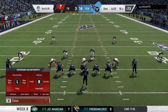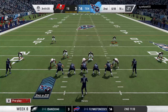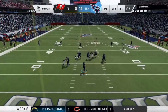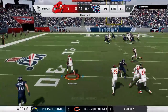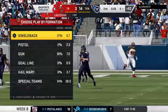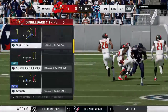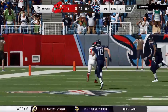And this 3rd down looking very tough after the holding penalty. 3rd and long. Let's go. One. Throwing is Mariota. Into heavy traffic, and it's intercepted. Picked up by Jordan Whitehead. And it's a terrific return here as he's going to have them set up with a 1st and goal right at about the 6-yard line. And that pick just sets him up beautifully right down near the goal line.